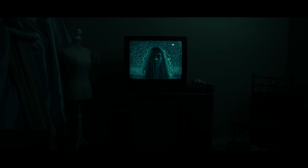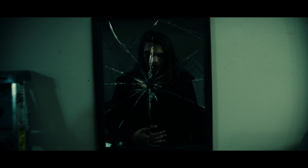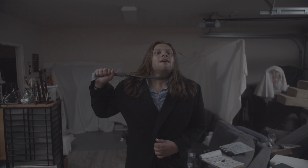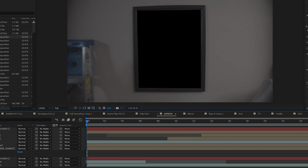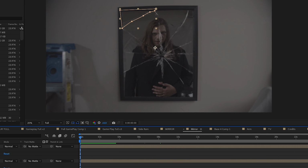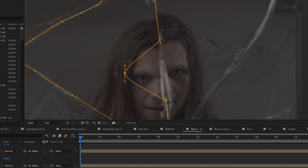There's a few VFX shots in here that were pretty fun to make. The broken mirror effect was done by shooting into the mirror, then shooting the opposite angle and flipping that footage, putting it inside the mirror. Then for each crack, I made a mask around the footage and positioned it differently to give this disorienting effect.